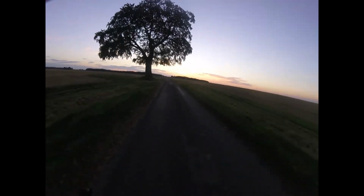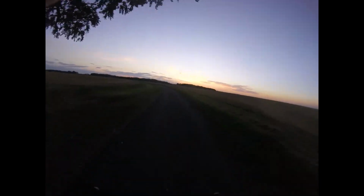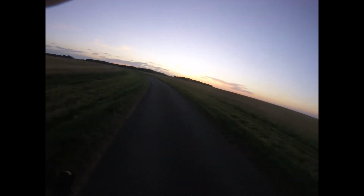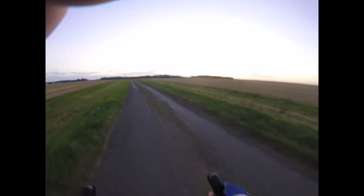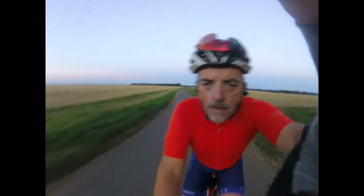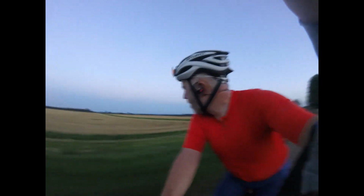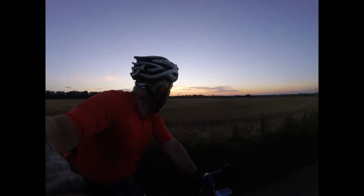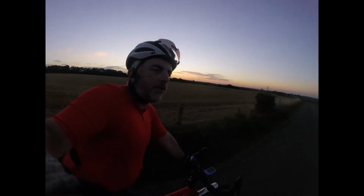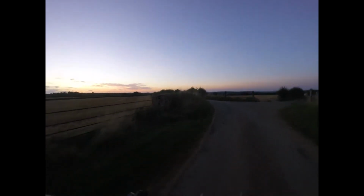So the sun has finally set. The sky is ablaze though. Glow, is it? So I'm hoping that I get to the hidden valley, which is only about half a mile away, and it'll still come out on the camera. Drop into the hidden valley. This little junction here is where it starts to drop down.